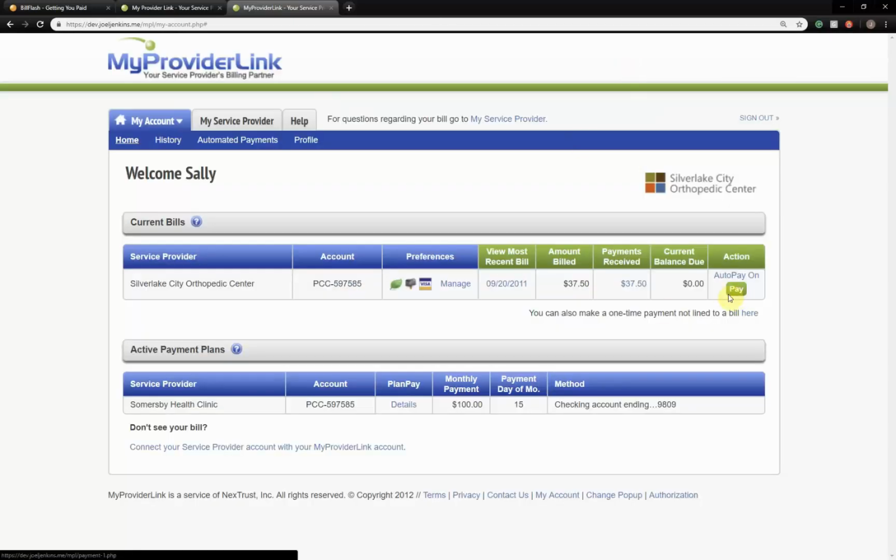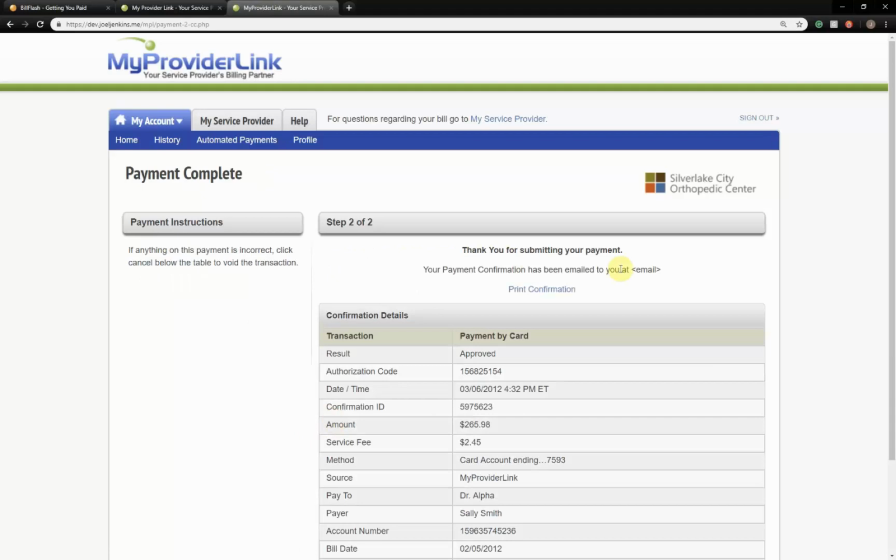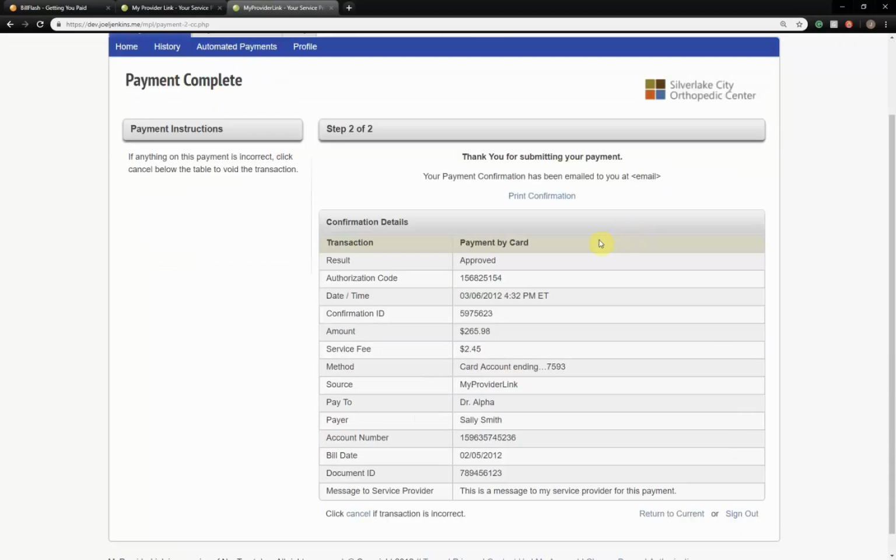And then right here, I have this pay button, and I have the option to just go ahead and pay this total amount due if that's what I wanted to do, or a different amount. I can choose a payment method that I've stored on file, or I can actually use a different payment method if I would like. And once I'm finished, it's just like, again, buying anything else online. I go ahead and submit my credit card, I print my confirmation, or I can have this emailed to me at my default email address.